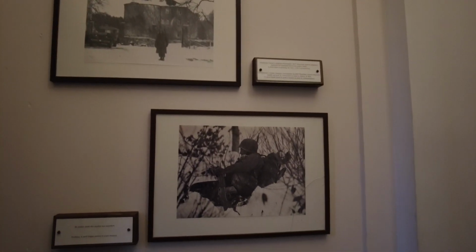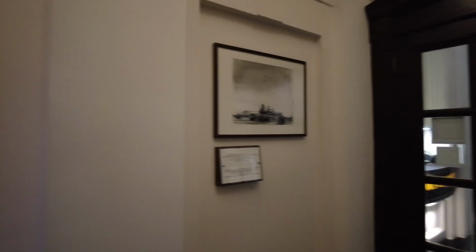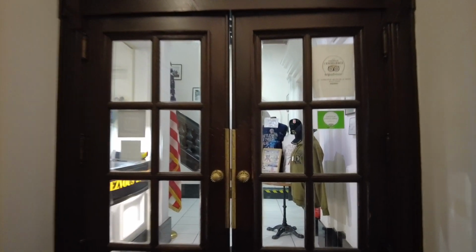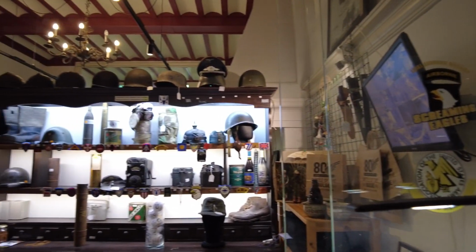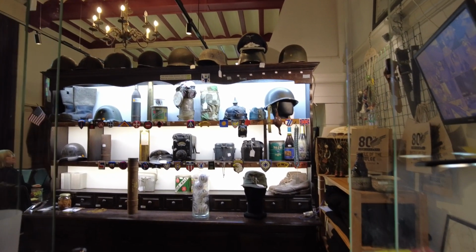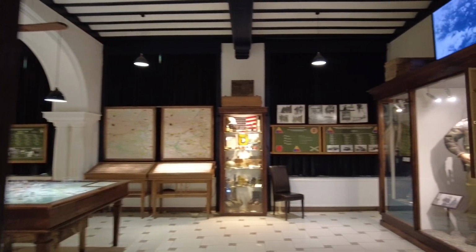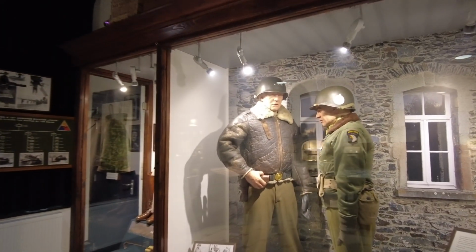In the hall here, there are a number of photographs of Americans. This has a slow tilt on it, a slow pan. So now we'll go in. Bonjour, mademoiselle. Merci beaucoup. So, this is the first room. The first thing I come to here is Patton.